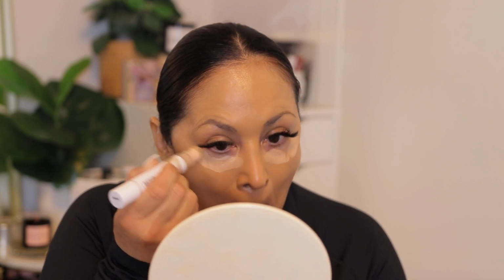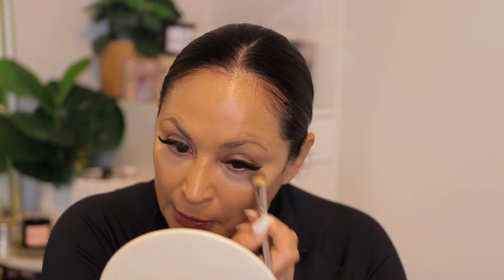I'm gonna put some concealer on. Since I don't have a new concealer that I bought, I'm gonna use the Joa Concealer because I do love this concealer. Just gonna use this concealer brush and blend this out. I'm really impressed with that powder, guys. It like blurred everything and made everything look so smooth.